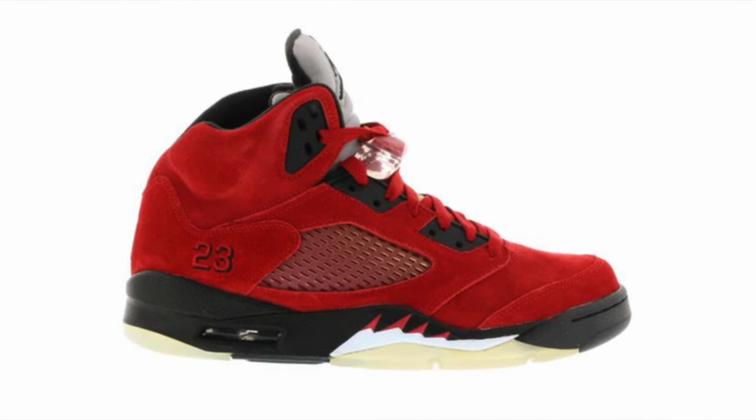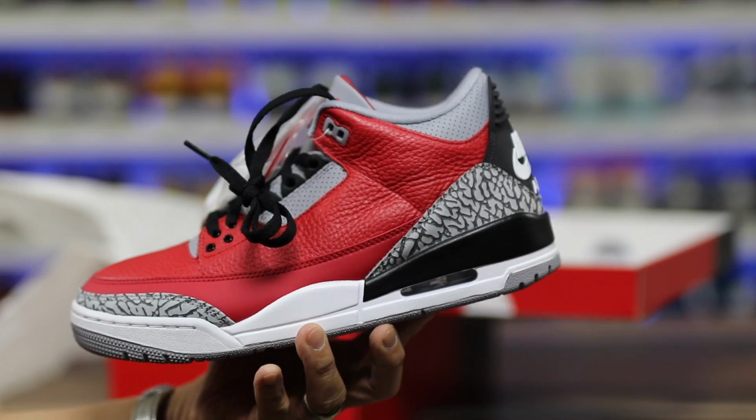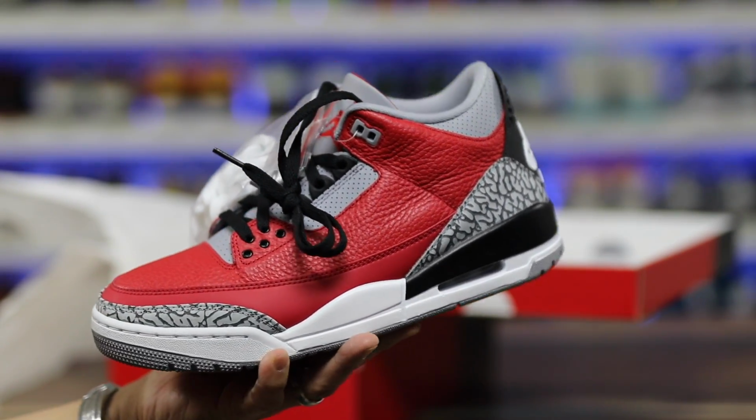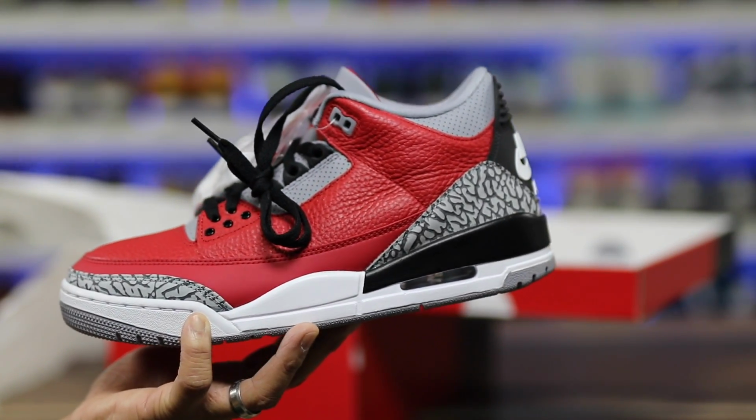So previously we've had Raging Bull 5s and Toro 4s and Grateful 3s. So here we have them, the Air Jordan 3s that are dropping in February. I got them early on the Sneakers app, but I'm at a loss for what we should be calling these things. Let's go ahead and get into the video.